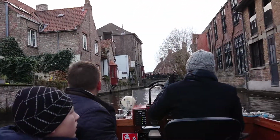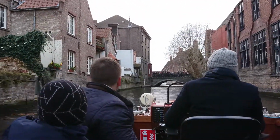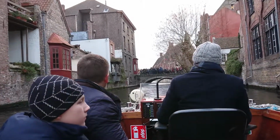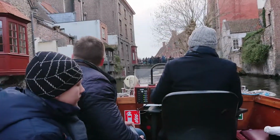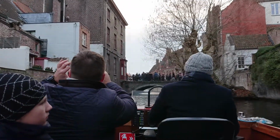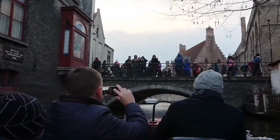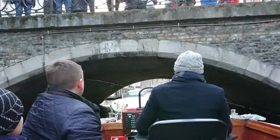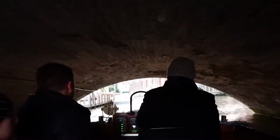Although it's a bit cold today, I think you've chosen the right way to see the city. It's the best way to see the city. Some paparazzi here. Cheese. Whoa.